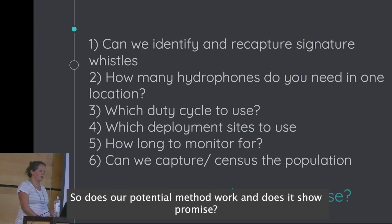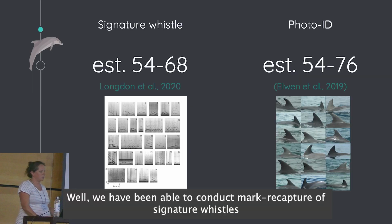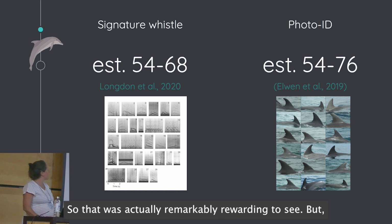So, does our potential method work, and does it show promise? Well, we have been able to conduct mark recapture of signature whistles, and we've been able to generate estimates which are very similar to the photo identification estimates in Namibia over a similar time period, so that was actually remarkably rewarding to see.